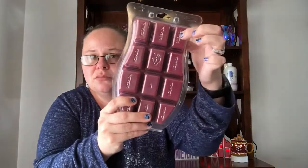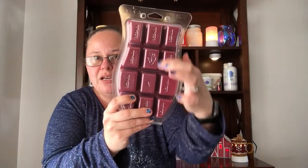If you think about it, I change my wax out every day or every other day, and typically one of these cubes fills 2 warmers, or at least 2 warmers for me, because it gives you a little bit of extra wax. But you can go through a brick easily in a holiday season if you change your wax as much as I do.